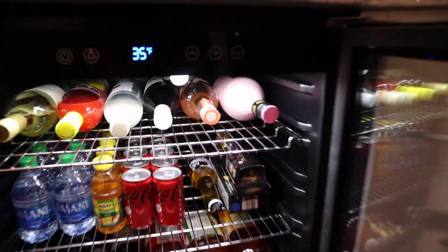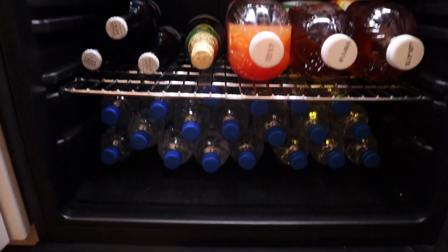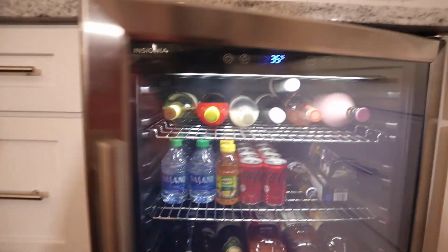I ended up putting all the alcohol on the top shelf. They like making drinks. They're party people. And then just some kid-friendly stuff there, minus the Corona. And then just a bunch of water. Oh my gosh, we go through so much water when we go to their house. This was so easy, and it's so easy to maintain.